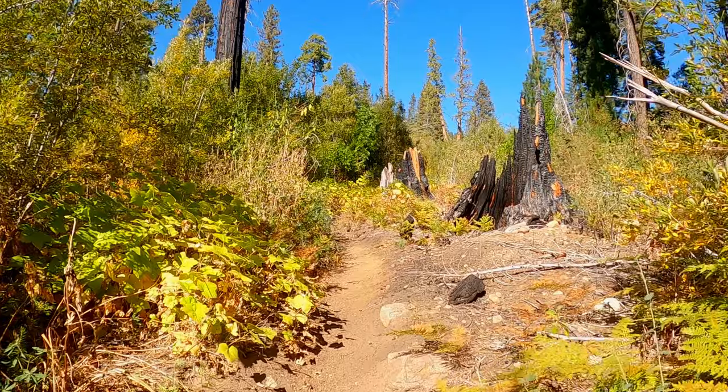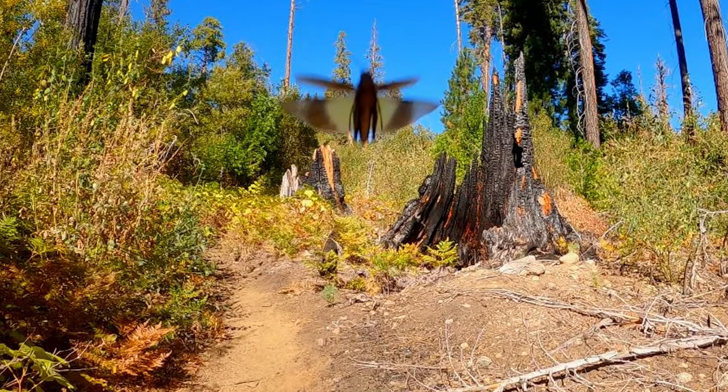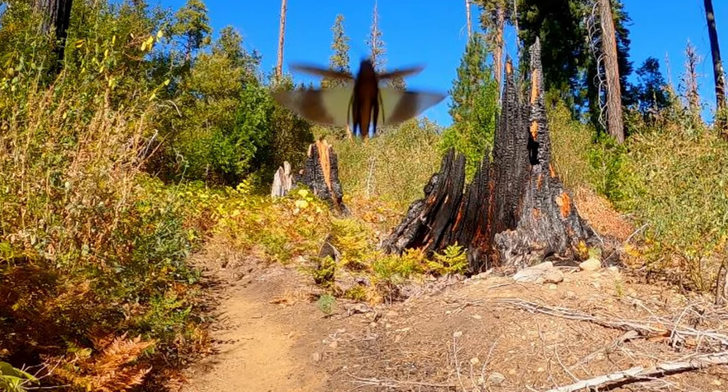I thought that's all that was gonna be up here. So here's a good reason for a bug net. This thing would have been either on my nose or in my eyes.